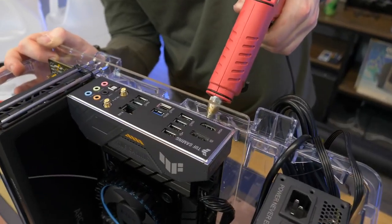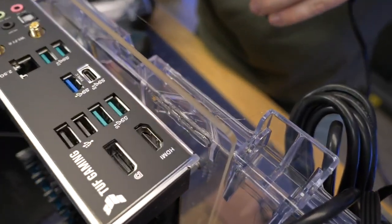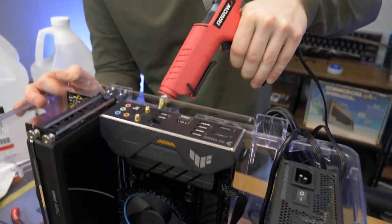So right now we're just putting a small layer of hot glue just to hold the board in place. We think this is where we're going to keep it, but obviously if we don't go super hard with the hot glue, we can still take this off and move it if need be.